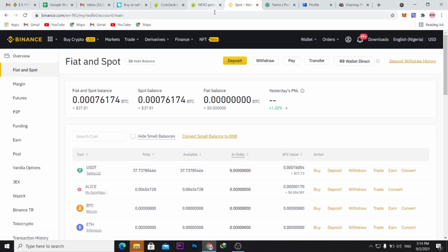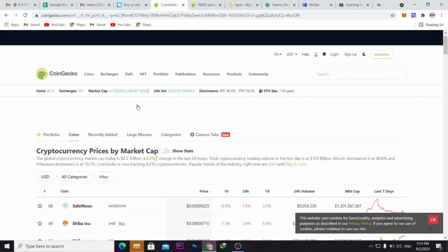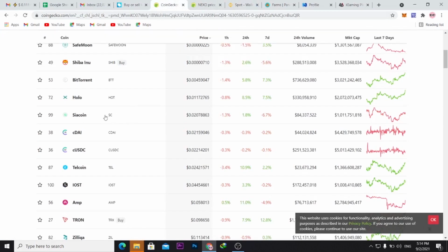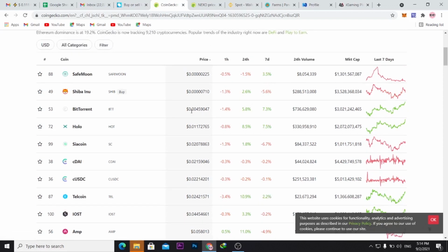You can actually go to CoinGecko here and read more about the crypto right here. I think it should be somewhere around... Okay, so you can see BitTorrent. Right now it's still very, very low, 0.004, and there's still potential for these things to rise. So if you can go and 5x this thing on Betfury, it's really a big thing for you.